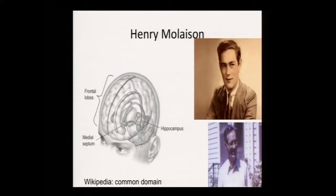And in doing this, y'all take a nap if you've seen this before, but it fascinates me every time I talk about it, and I've done it probably 100 times now. But Henry Molaison was a young man. When he was 15 years old, he fell off of a bike and hit his head. Afterwards he had intractable seizures. And this was back in the 1950s, and they had very little anti-seizure medication at that time. There were some that came out in the 1960s.